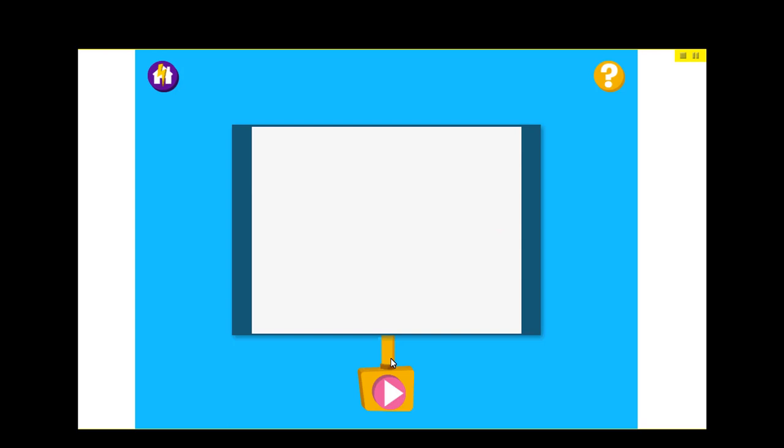And there are also little graphics, little picture cards that they can click on. So if the word is picture, there's a picture of a picture. If the word is cat, there's a picture of the word cat.